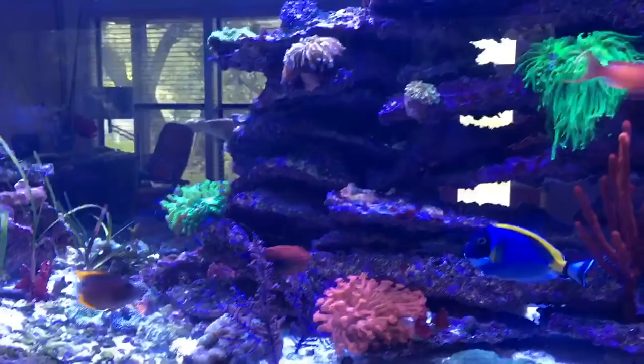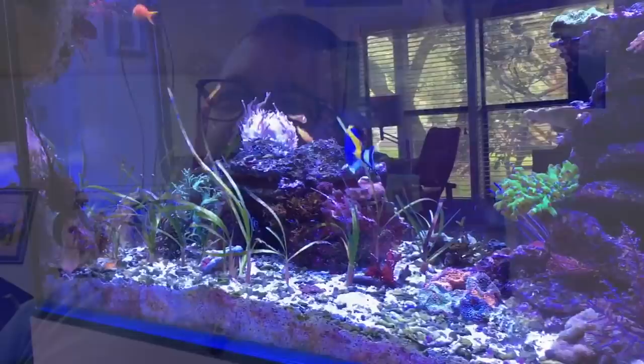Oh, I've had a few mishaps. I had an ick outbreak. That happened in late July. I lost a Semilavartis butterfly and a pyramid butterfly to that. I was able to get the outbreak under control. I saved my tangs and most of my fish. I used ozone, UV, and a diatom filter and did a lot of water changes.